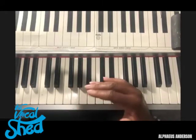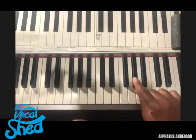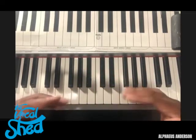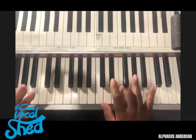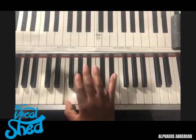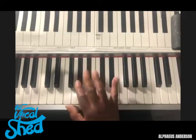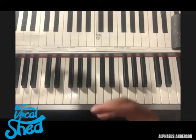So, guys, if singers, if you're singing this, it doesn't hurt to add the octave here, because now this is sounding like the second half of the challenge. It's like this run is a common run in gospel and in many genres, but we wear this out in gospel. All right, it's the pentatonic scale.